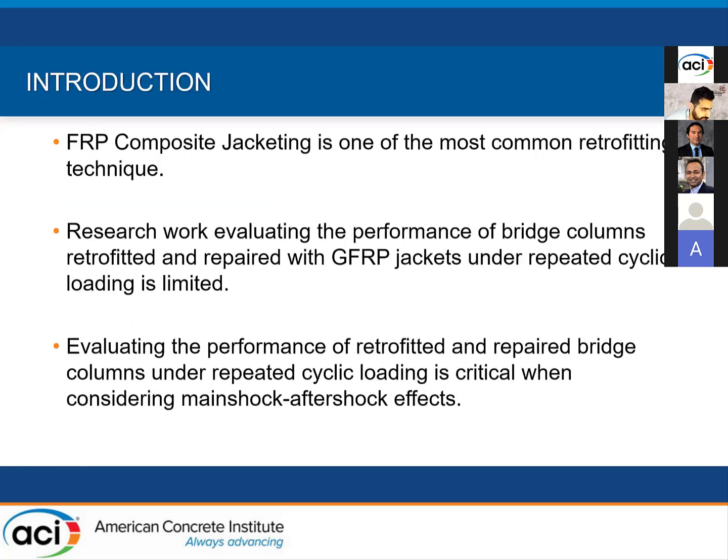As many of you know, FRP composite jacketing has been one of the most common retrofitting techniques in North America. Research work evaluating the performance of bridge columns retrofitted and repaired with GFRP jackets has been common. However, research work focusing on the performance of such bridge columns under repeated cyclic loading has been limited. And this type of research is really critical, in particular when considering the main shock and aftershock effects, which is the focus of this study.